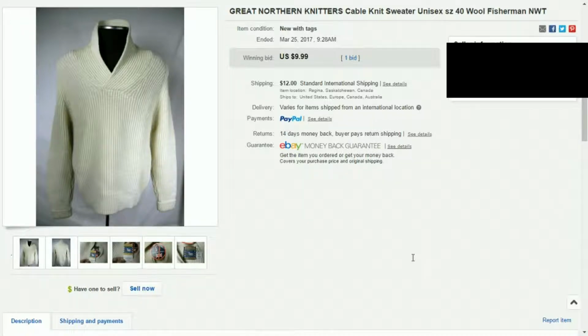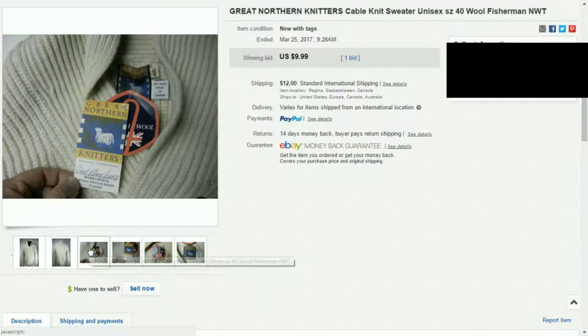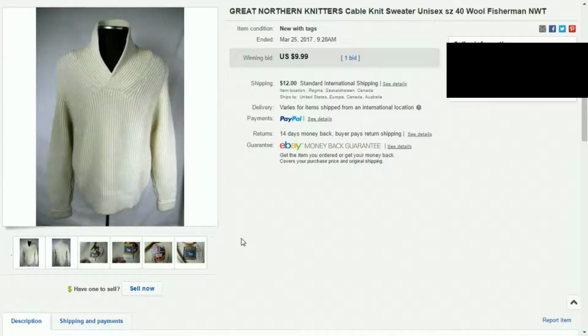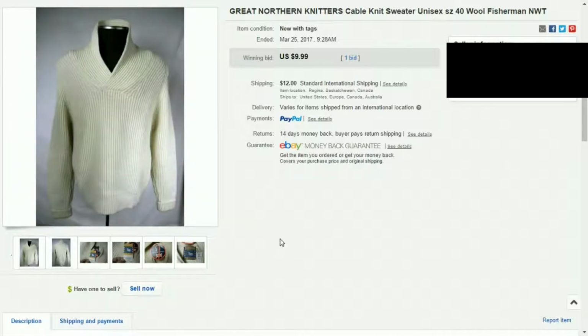I just wanted to show you 10 items that I sold recently, and so here we go. The first item for this week is this Great Northern Knitters cable knit sweater, and I took a risk on this. I think the lesson learned is that sometimes you just take a risk and try new things. I really didn't find any sold listings, but it was a nice sweater and it was new with tags. So I decided to give it a shot.